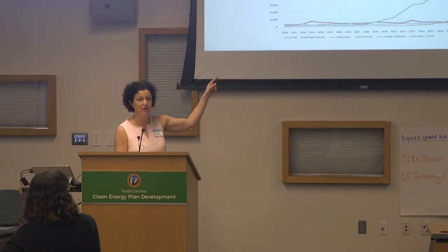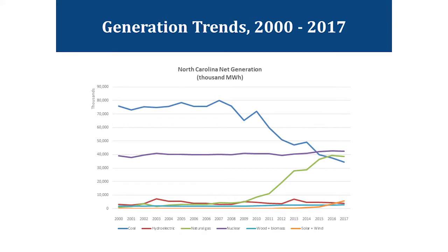We're a little bit more than 30% electricity generation by natural gas. The country average is about 34. And you see it's about a mirror image of coal. As the coal was retired, it was replaced by natural gas in generation here.